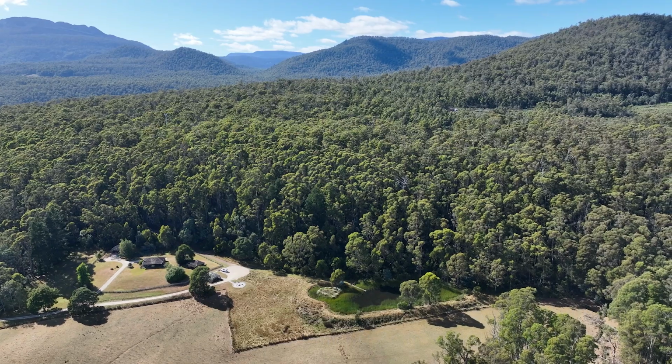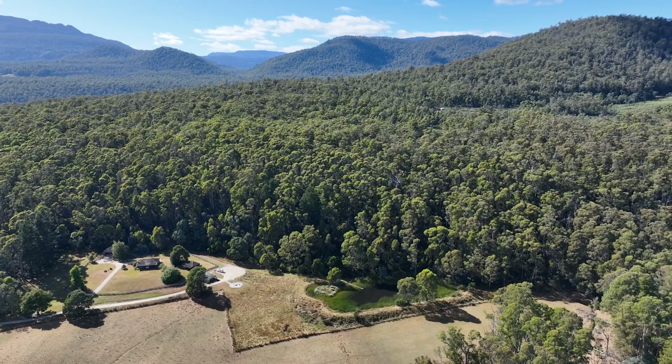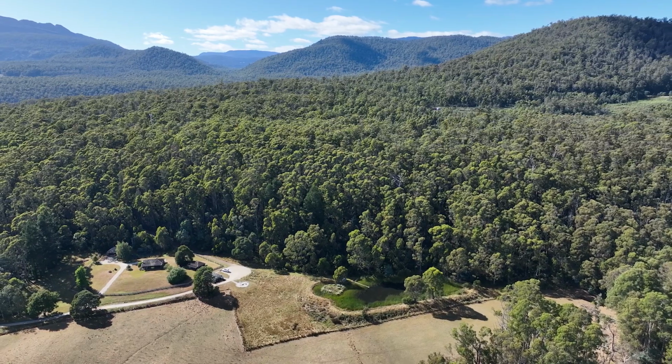My name is Sarah Williams. I'm the owner-operator of Cedar Cottage Meander, located in Kooparoona, Niara, the Great Western Tiers, Lutruwita, Tasmania.